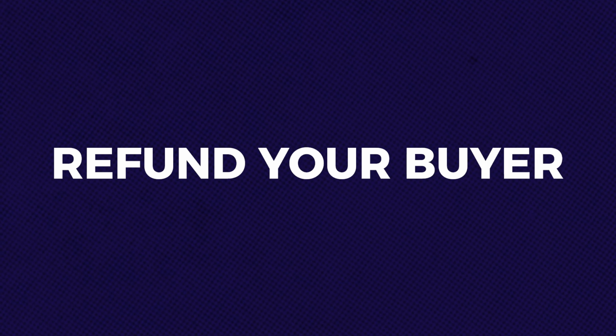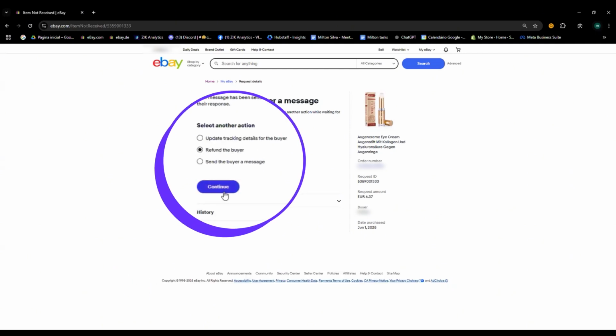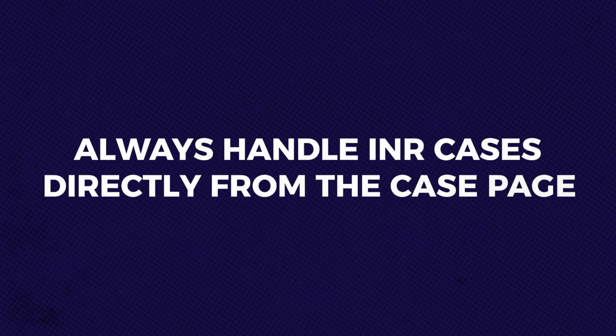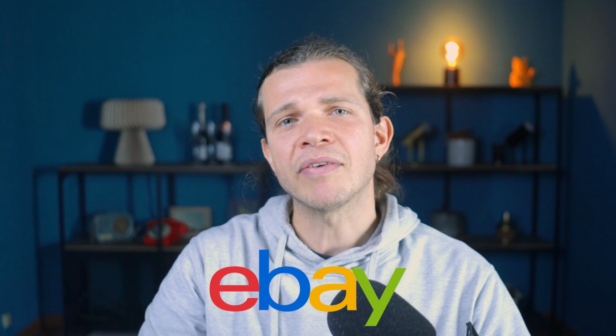So now that everything's sorted and you got the refund from your supplier, the only thing left to do is to refund your buyer, and that's also super straightforward. You just go to the INR, which is the item not received case, and then you just hit refund now to complete the process. See, it's straightforward. A quick but important tip: always handle INR cases directly from the case page, because that way every step of the process, like your messages, your actions, everything is tracked and saved, so eBay can see it all, even your private messages, which helps protect you in case there's any dispute or follow-up later on.